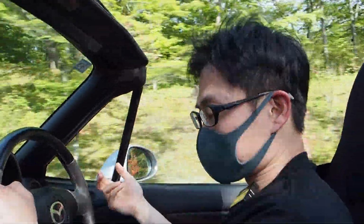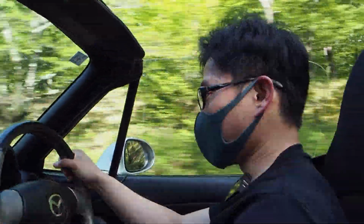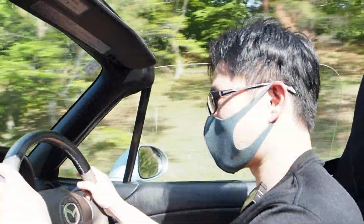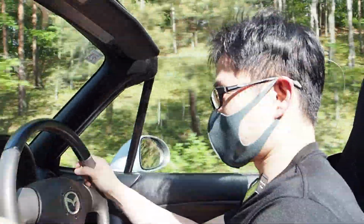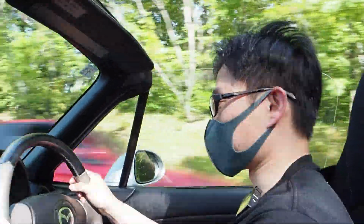However, there are differences. First is the shift of this car. This is the same gearbox as the NA, but somehow it feels different. This feels a lot more snickety and more rifle bolt action like. The NA felt like it had a lighter shift and it was a bit smoother in feel. Both are very nice. I do not have a preference for either of them.